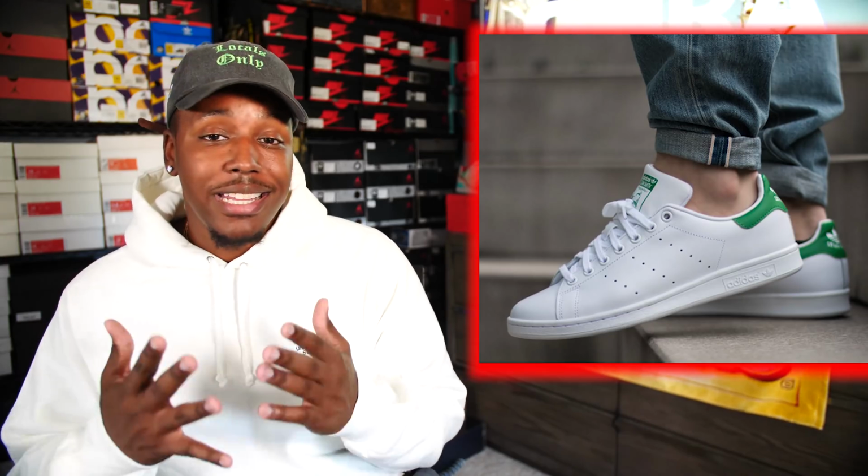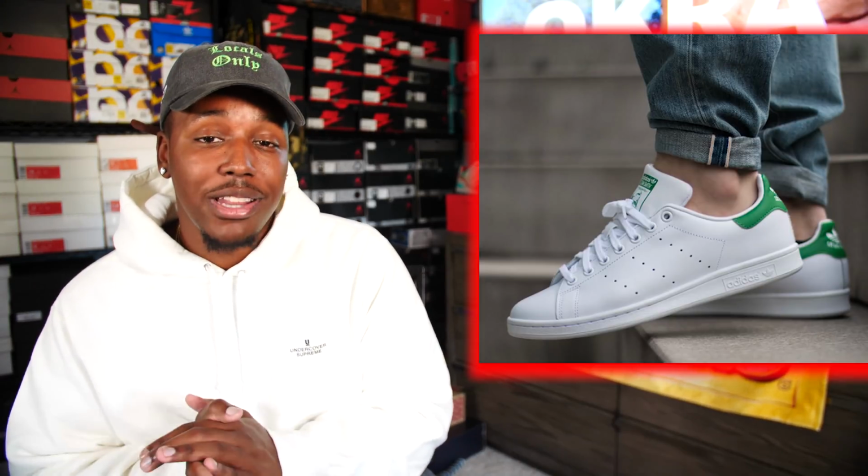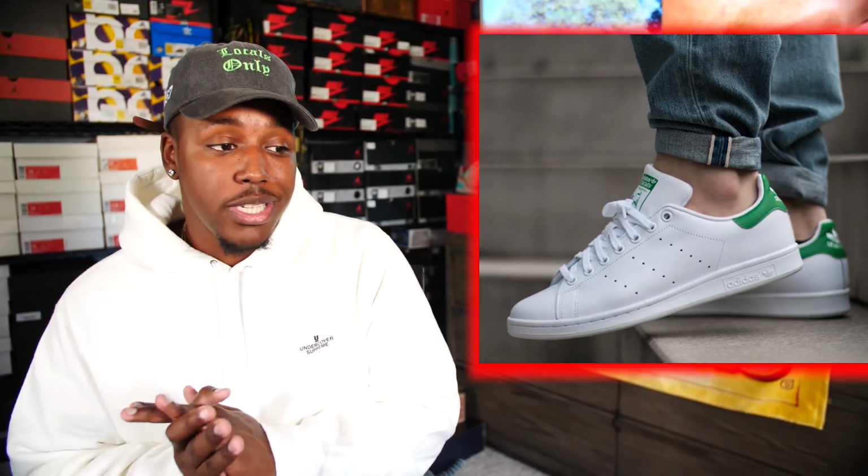So I got it this year. Yes, for all the Stan Smith heads out there, it is a good shoe, and I think these retail for $75 and up. I'm pretty sure you can find them on sale at probably 50 or below, depending on where you find them and depending on the colorway. Beat them up, buy another pair, keep it moving.